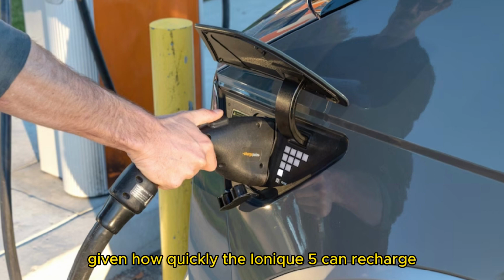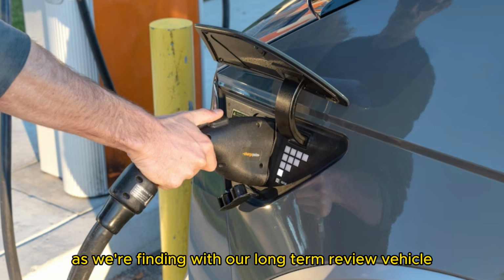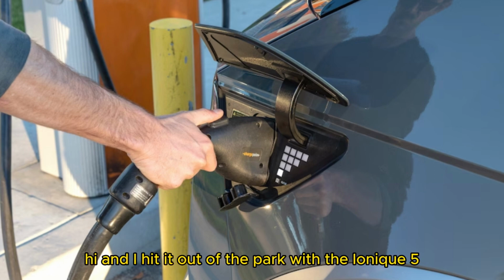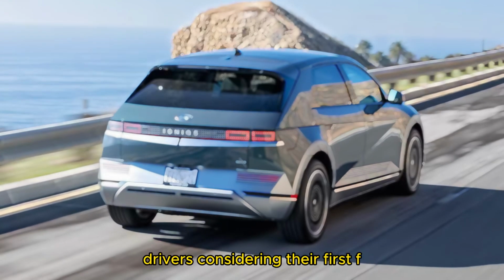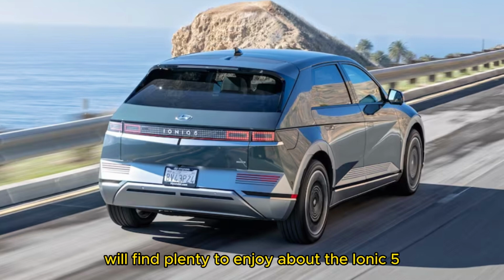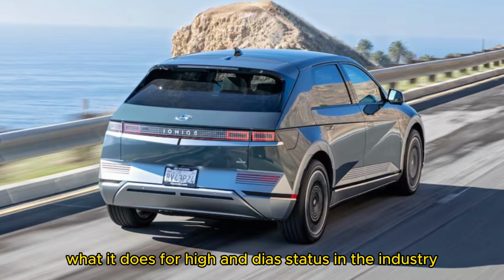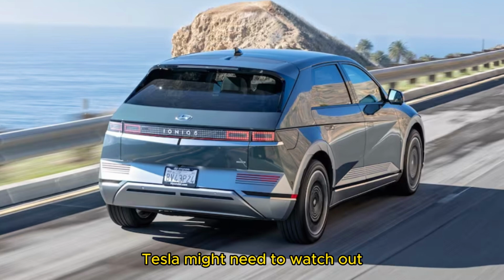Given how quickly the Ioniq 5 can recharge, living with it absent home charging is easy, as we're finding with our long-term review vehicle. Hyundai hit it out of the park with the Ioniq 5, as indicated by its win at our 2023 SUV of the Year competition. Drivers considering their first EV or those experienced in the lifestyle will find plenty to enjoy about the Ioniq 5, from its driving manners to impressive technical capabilities. Moreover, what it does for Hyundai's status in the industry shouldn't be ignored. If the brand's future EVs are as good as this, Tesla might need to watch out.